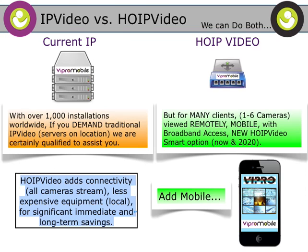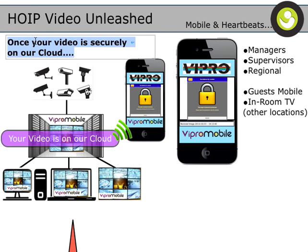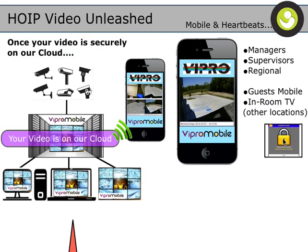In short, we're adding the connectivity of all the cameras to stream, less expensive equipment at the local level, which creates significant and immediate long-term savings. Also, we're adding the mobile element. Let's take a look at this. Because once your video is securely on our cloud, we can route that signal to the usual suspects, but we can also route it to your mobile device. Of course, it'd be password protected.